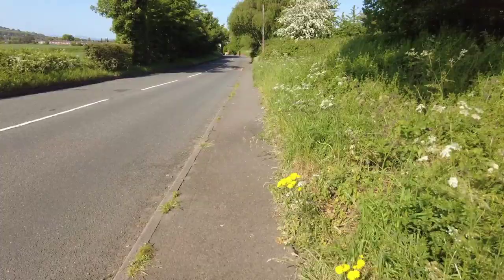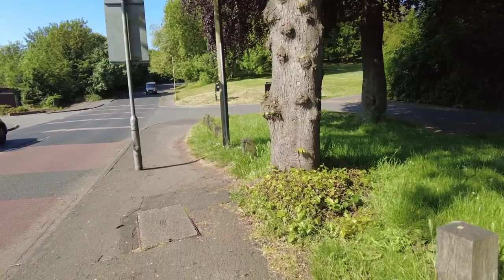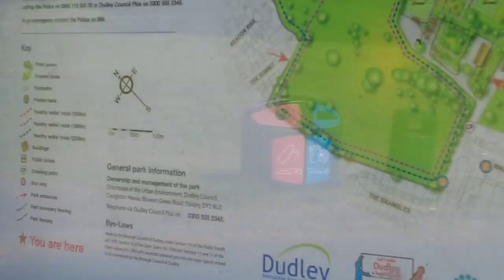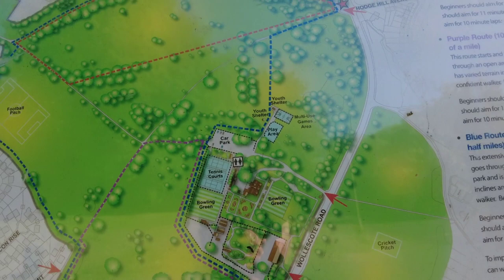We're going to get to the bottom, and then the park is actually not too far down here. So right, here we are at Stevens Park in Wollescote. Just pan around to show you. It's actually where you enter the grounds, right away here, with a welcoming sign. Stevens Park, right around the corner. The sign here saying Stevens Park. It's got all the maps on it, telling you all about the area where the house is, right away there.